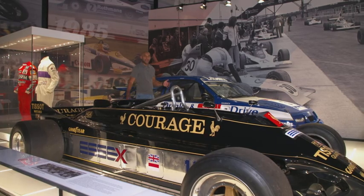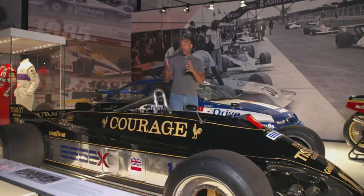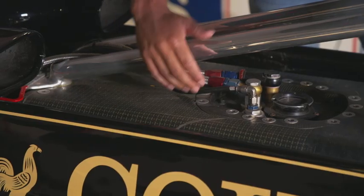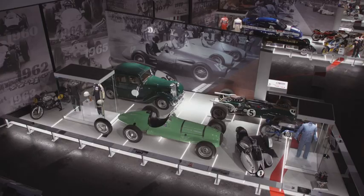Yes, take a look at this Lotus from 1981. Now, in the 80s, designers were finding ways to reduce drag and increase speed. And this was one of the first cars to be made extensively from carbon fibre, the material that's now standard for all Formula One cars of today.